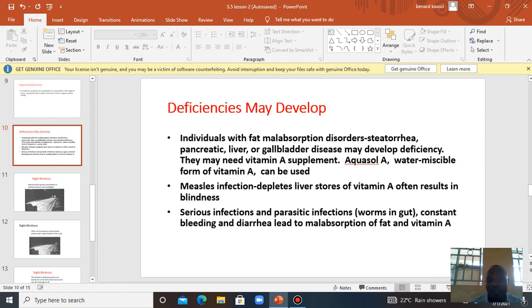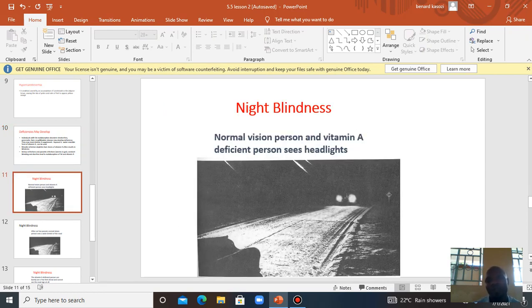Then serious infections and parasitic infections, that is worms in the gut, constant bleeding and diarrhea may lead to malabsorption of fat and vitamin A. So these may also develop into deficiencies of vitamin A. Having serious infections, parasites, and a lot of bleeding, or what we may refer to as hemorrhages. Then we've talked about measles and about individuals with fat malabsorption. All these may develop into vitamin A deficiencies.